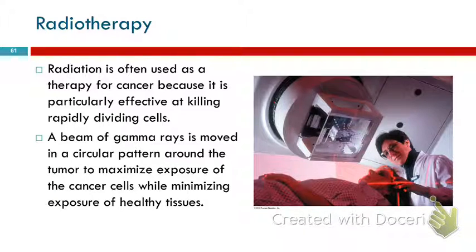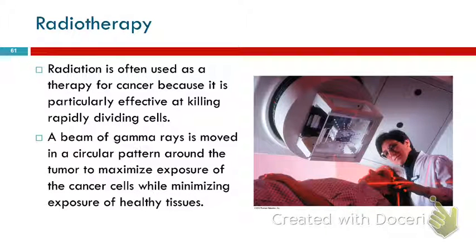Now, this is going to do damage to the tumor, which contains rapidly dividing cells. It is going to also damage the tissue that it goes through. So what we do is we try to minimize the amount of damage to healthy tissue and maximize the damage to the cancerous tissue. Shoot, I don't have a picture of that one.